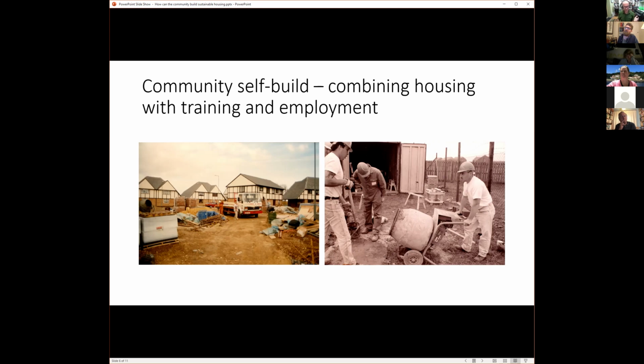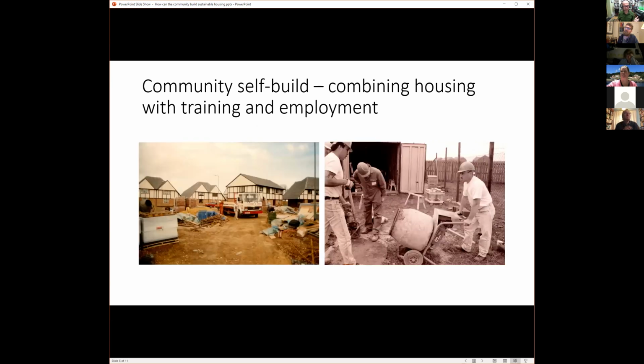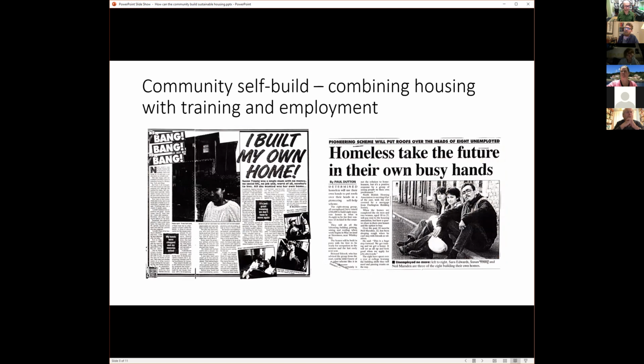So just to gallop through a few examples, the first one is a scheme up in Middlesbrough, called Brunton's Manor Self-Build, 22 local families, all living in terrible accommodation, all unemployed when the scheme started, all with jobs at the end of the day. Scheme in Hartlepool for, I think, 16 units up there, again, people coming from poor accommodation locally, all unemployed, and again, all had jobs by the end of the scheme.